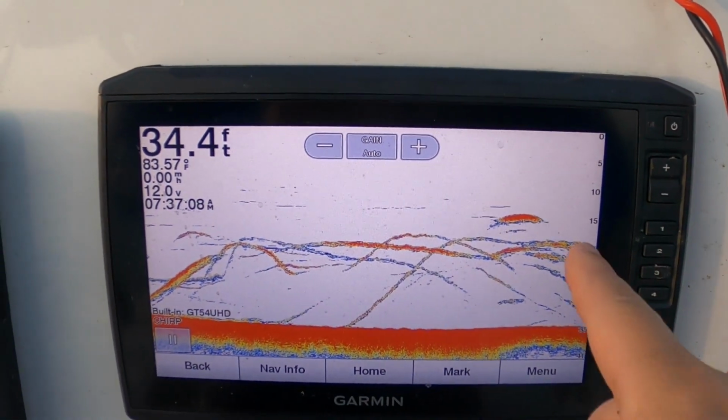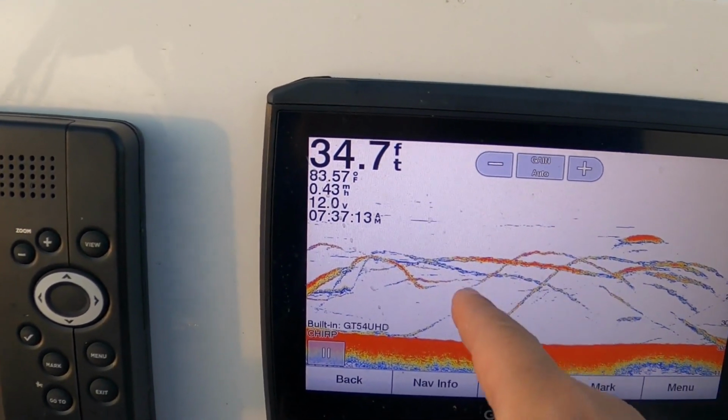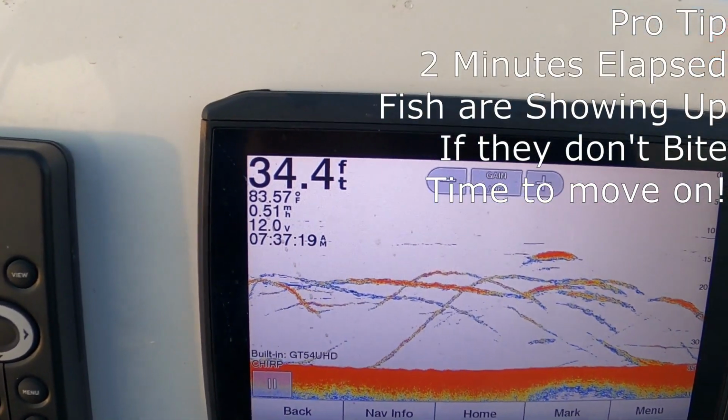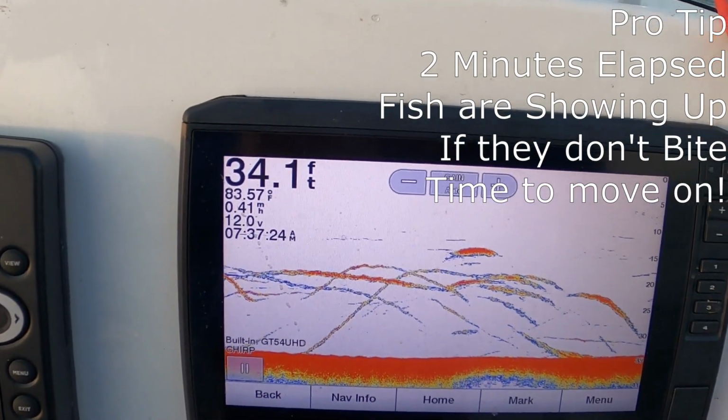The fish are starting to build up underneath the boat. You can see the Thumper's thumping. We don't have it set super high because we're in 35 feet of water. But you can see there's more and more fish starting to congregate. So hopefully these fish will stay underneath the boat. They just haven't fired up yet. We need to get them fired up. So if they start biting, it'll be an epic day.